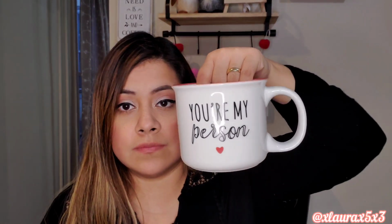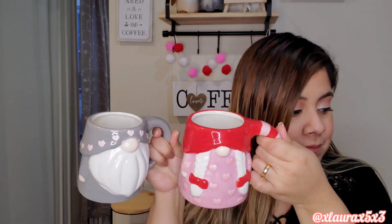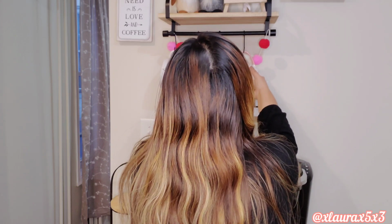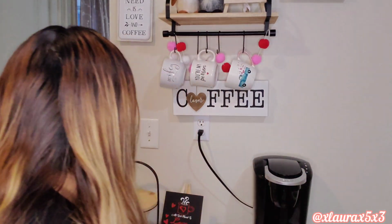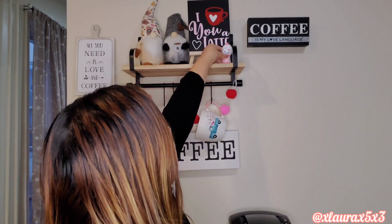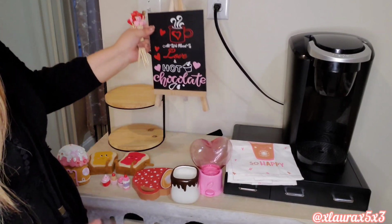So here I'm just showing you some of the mugs that I have. Here my person. My favorite one is this one right here because of the pink handle. I scored on the gnome mugs from Walmart this year. One of my favorite finds because last year I did not have luck. So I'm just hanging up my mugs to get those out of the way. And I do have this gumball machine. It's ceramic. It's so small. It's from Dollar Tree. Part of their fairy garden items.